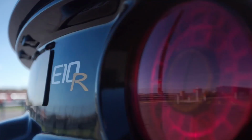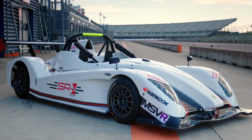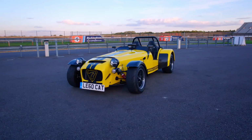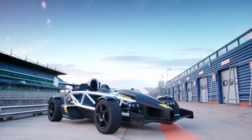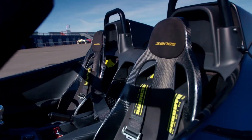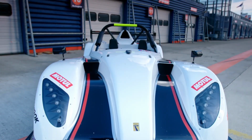So let's introduce them. The Zenos E10R, the newest model of R4. The Radical SR1, designed purely for the track. The Caterham 620R, the oldest manufacturer here. And finally, Somerset's first supercar, the Ariel Atom 3.5R. All these two-seaters are British built, and all four together could be yours for less than the cost of a Lamborghini. But which is the cream of the crop?